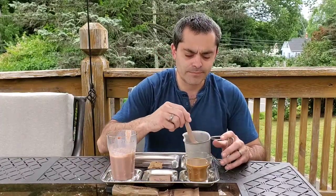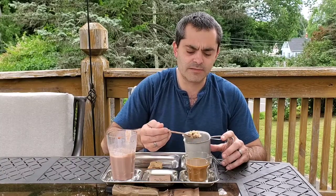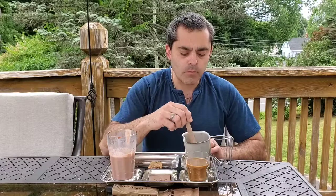Then muesli. See plenty of good items in here. Little bits of fruit, cranberries, and raisins. Looks like pumpkin seeds, a little bit of almond. And the non-dairy creamer actually helped it out quite a bit too.